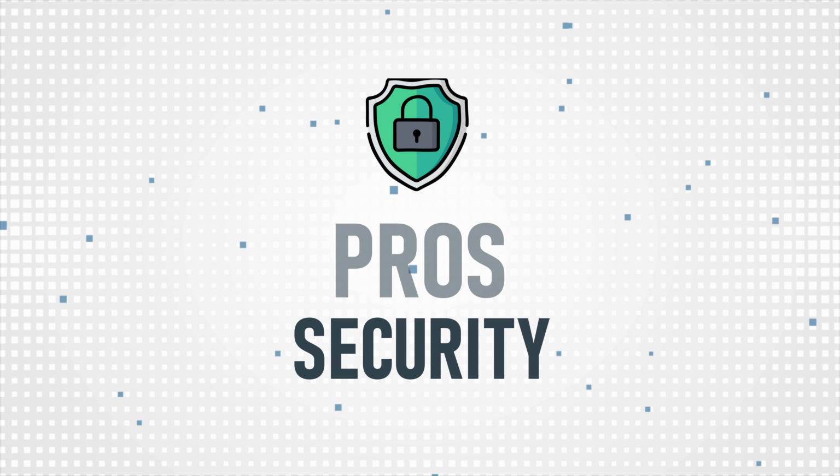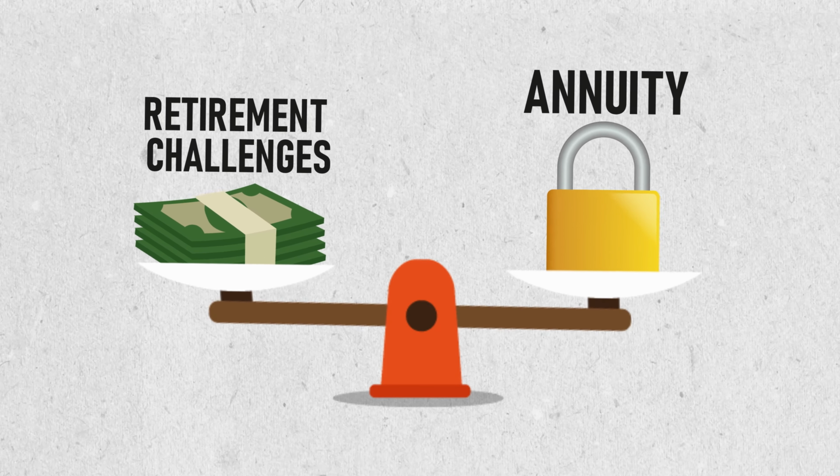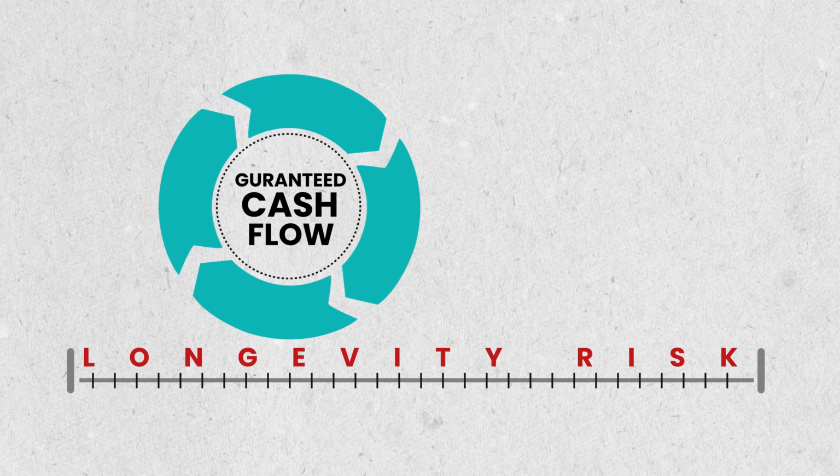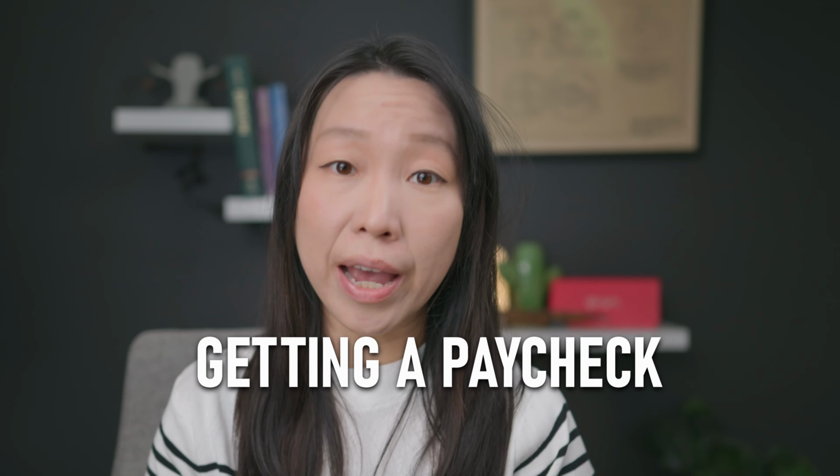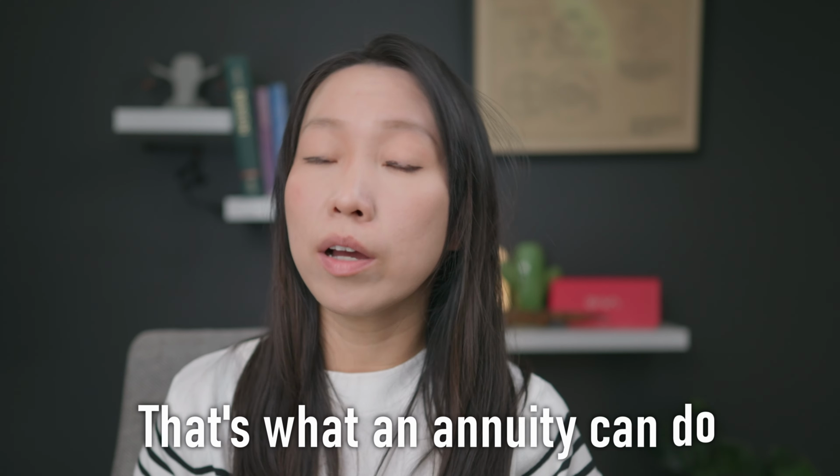An annuity can solve a lot of the challenges associated with retirement. If you happen to live for a long time, lifetime guaranteed cash flow provides protection against longevity risk. Imagine getting a paycheck even after you retire. That's what an annuity can do.